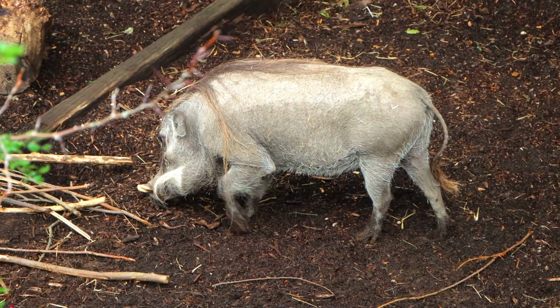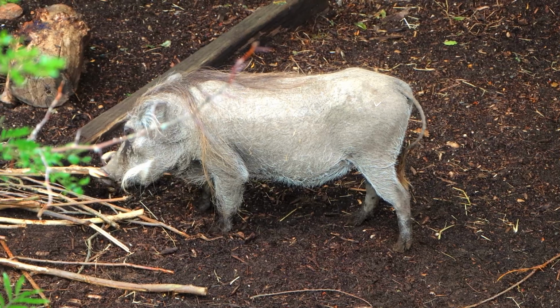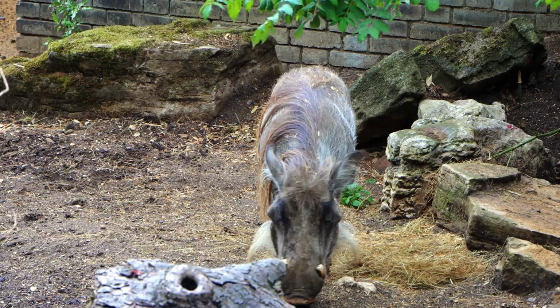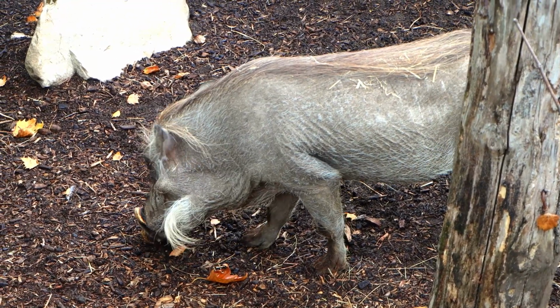Now, we saw the meerkats earlier, but just round the corner, we found Pumbaa. Haha, guys, it's the warthogs. My favourite Disney film. Pumbaa. Yeah, look at them. How cool they are.